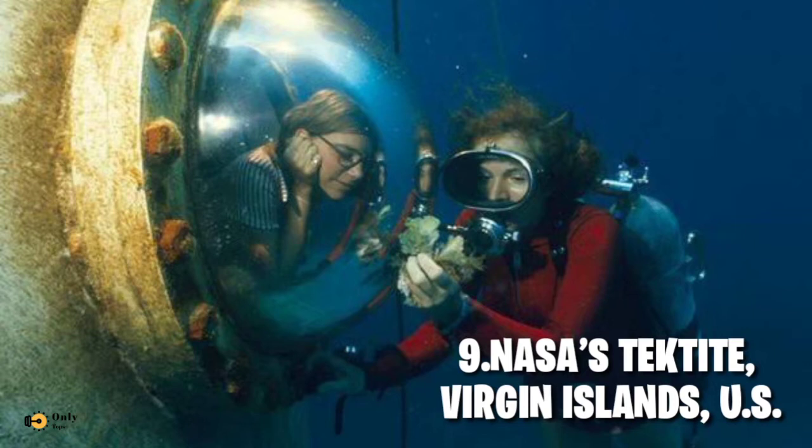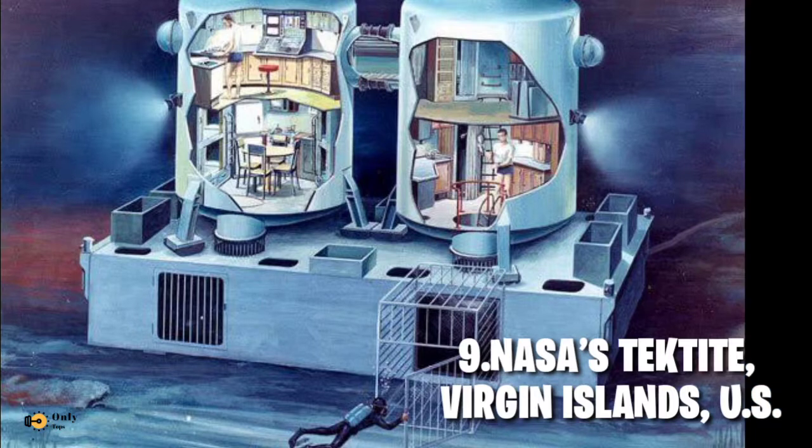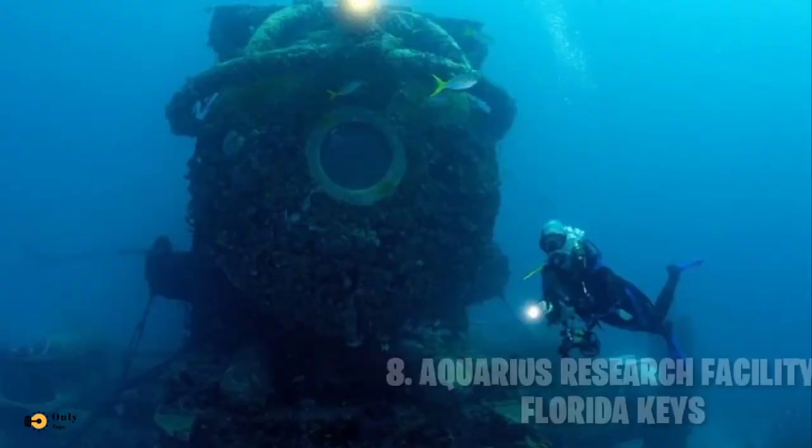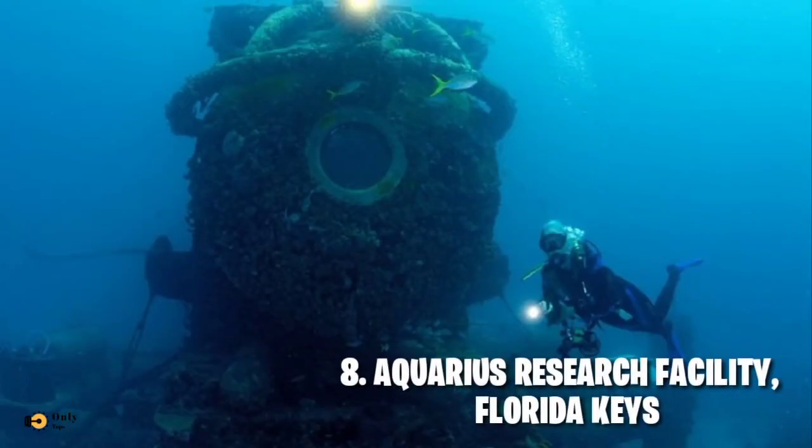At a depth of 15 meters, the habitat is seated on a rectangular base, and it consists of two metal cylinders joined together by a flexible tunnel. The white, 6-meter high, 4 meters in diameter cylinders look like a pair of silos. Today all that's left of the Tektite is its concrete moorings, but it is still a visually interesting sight worth a visit.